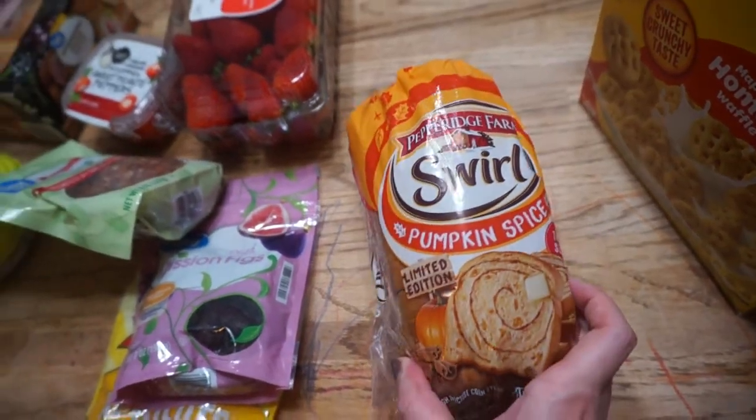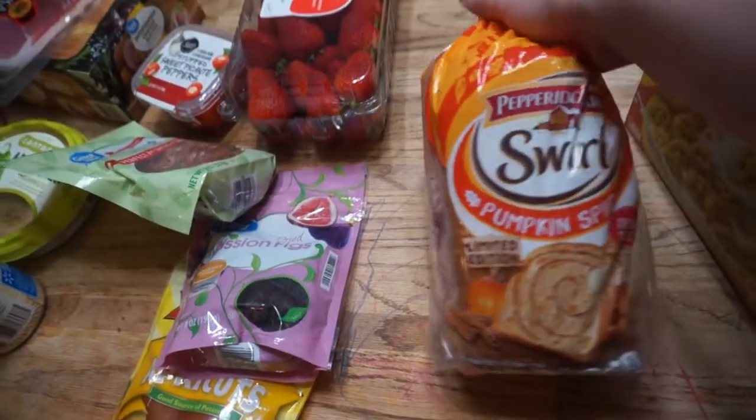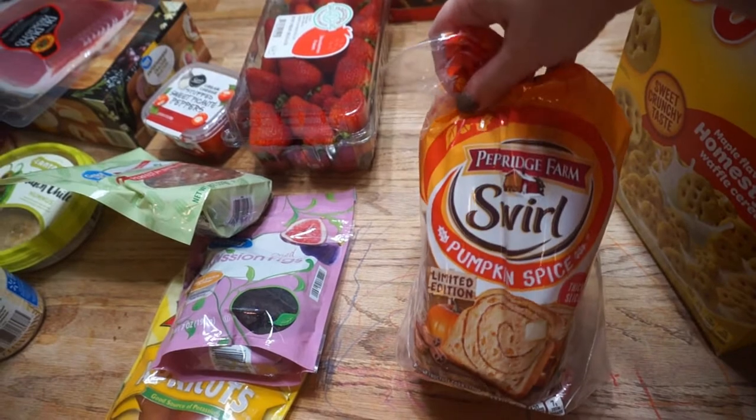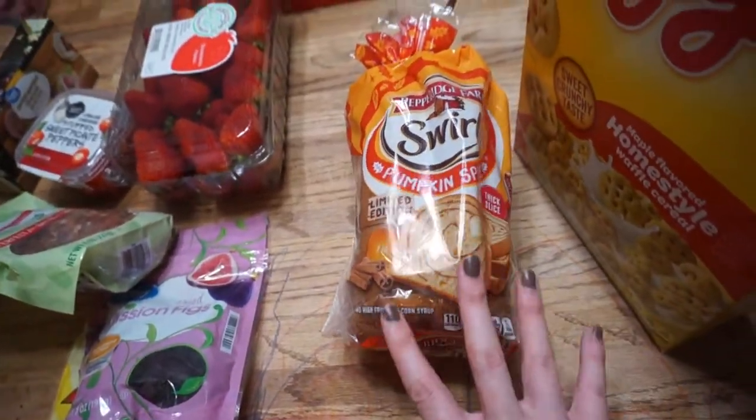Another pumpkin item, I got this pumpkin spice swirl bread. That just sounds really good. If you're new here, I am definitely a basic white girl. I love all things pumpkin. And this just sounds really good to have as toast in the morning with some butter or something.